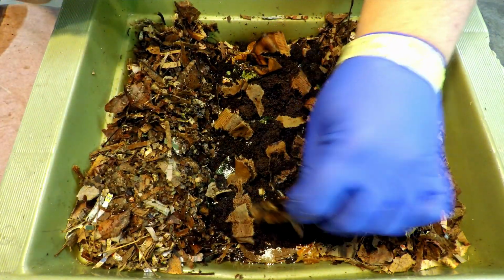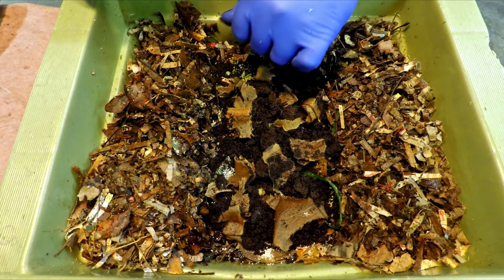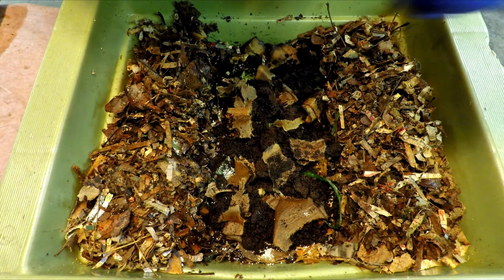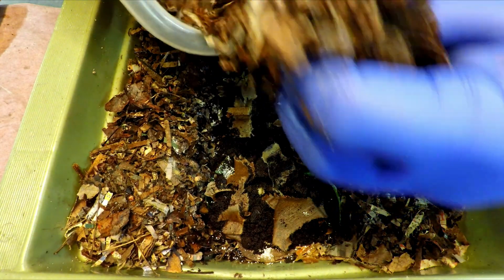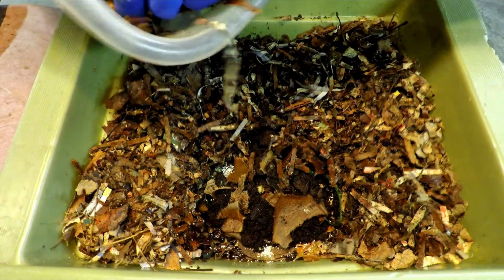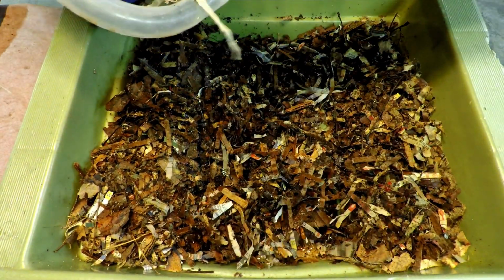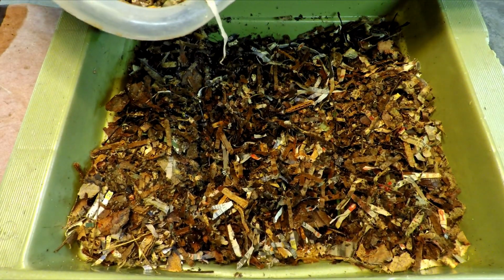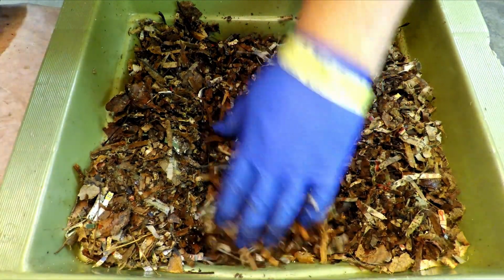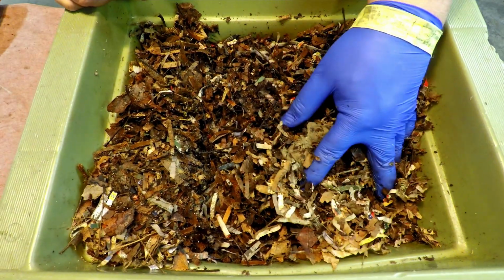And in its place we'll have some nice castings, a little bit of moisture, probably another little worm party going on. So let's get back a little bit more of this lovely bedding material that I've crafted. And it doesn't look much different from what's in the bin already. This bin is still too young to even expect much in terms of castings production, I believe. I mean, we didn't really look at it from that point of view, did we? I don't think we did.